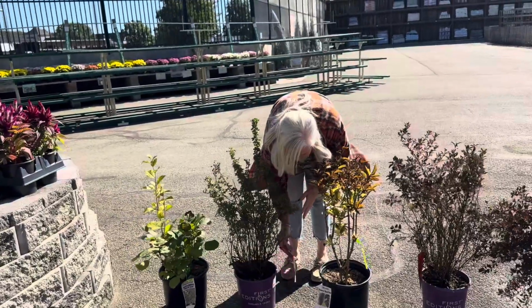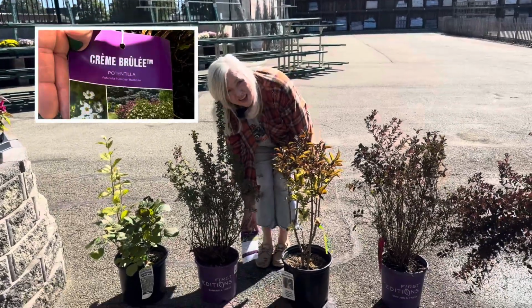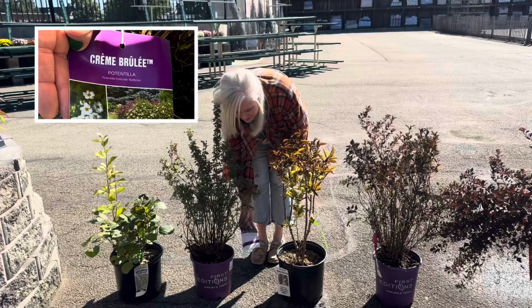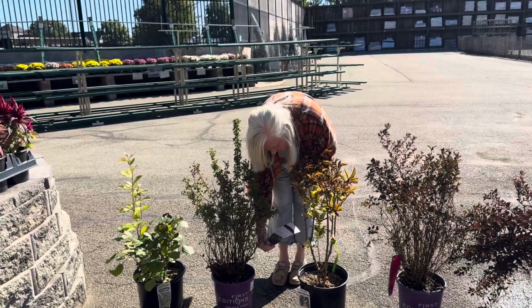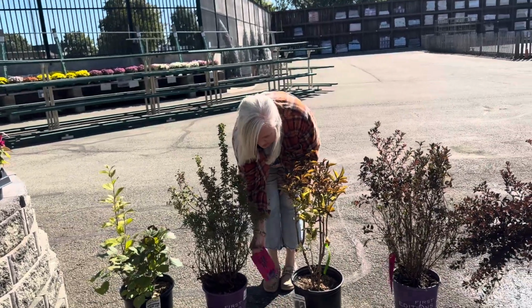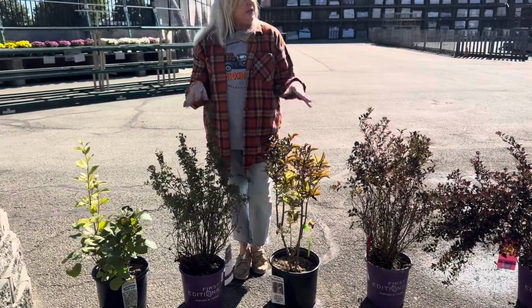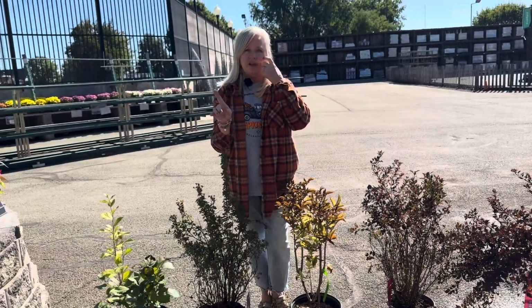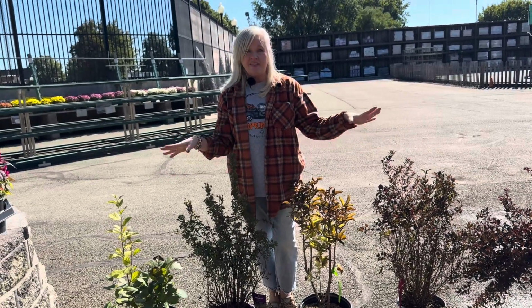This is a Pontatella. I've never heard of that. It's full sun, and it only gets 3 to 3.5 feet tall and wide. So I'm going to be able to stick this in there. So you guys, my budget today was going to be about $60 on one plant to go in my front garden. I'm going to be able to get all of these plants for around that price.